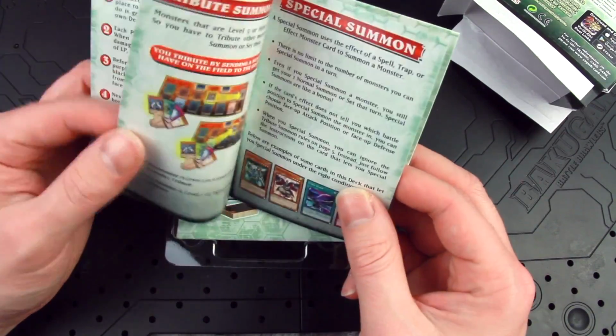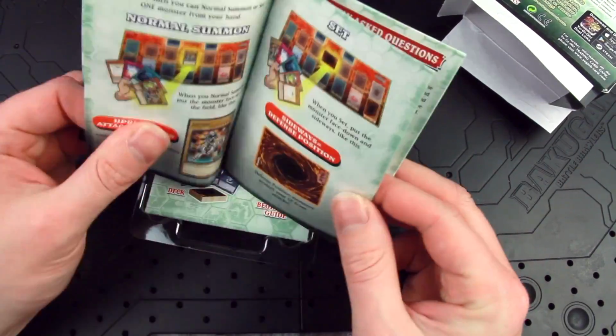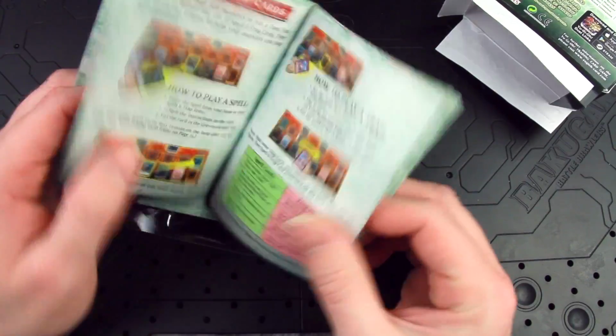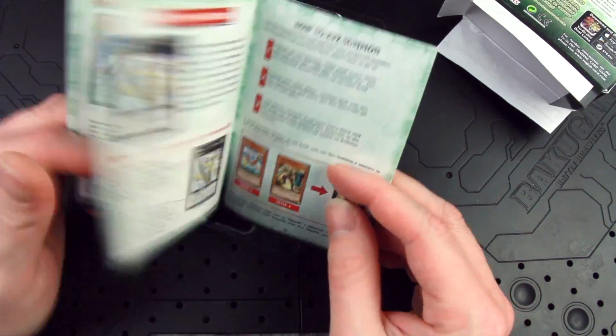Yeah, it's pretty. It's the basic rules of Yu-Gi-Oh! I think at this point most people will kind of understand the rules because they watch the TV show. Although on the TV show they play with 4,000 life points instead of 8,000 life points because it's hard to get 4,000 life points into the game.